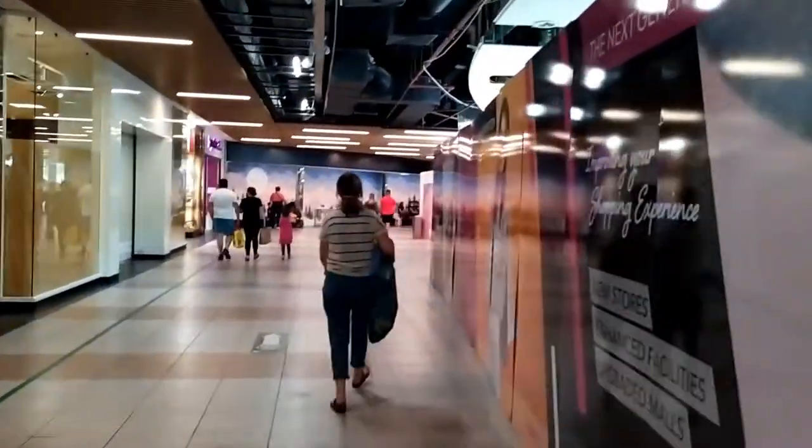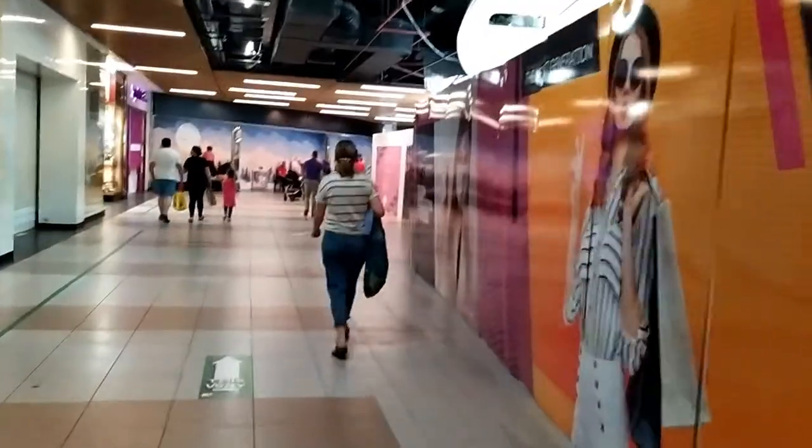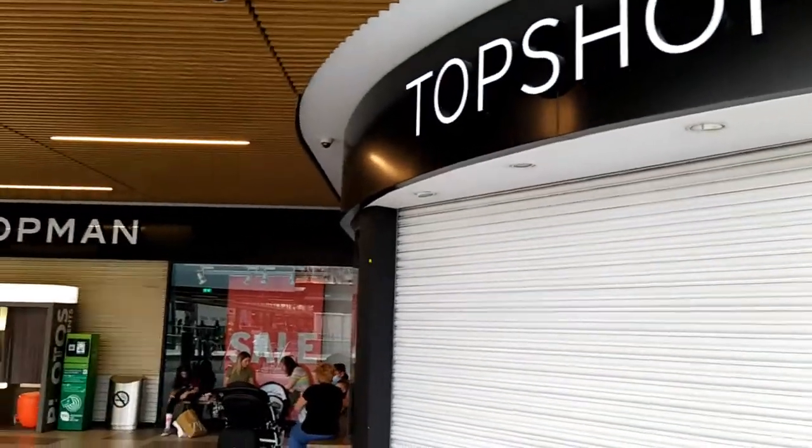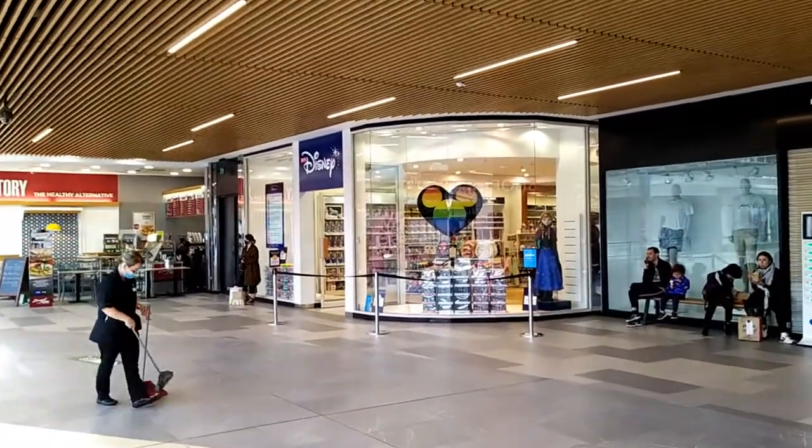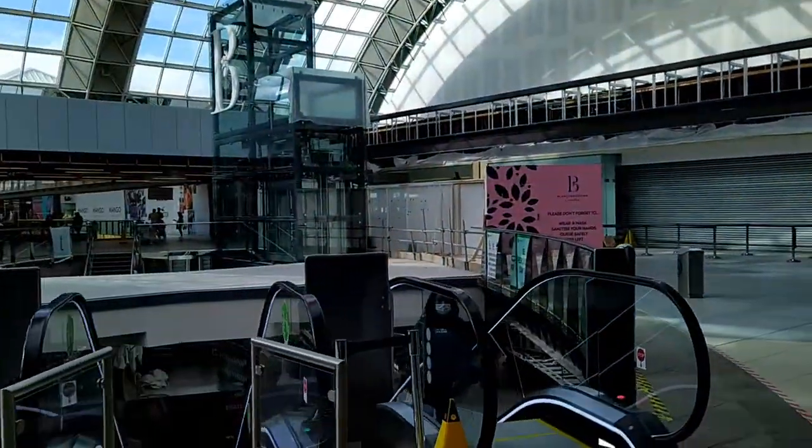There is Eason's, there is H&M, there is Penney's, there is Disney Store here as well. Okay, so there is Topshop, but my wife just told me that it has gone bankrupt, so it's closed now. So that's the Disney Store. Let me show you the outlook.